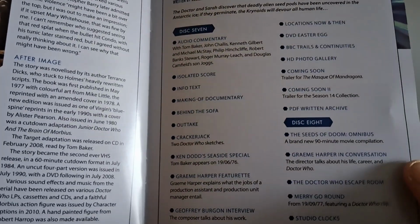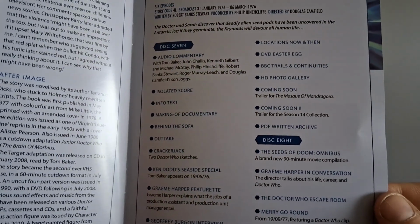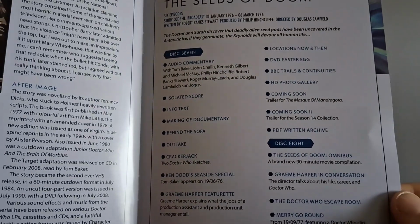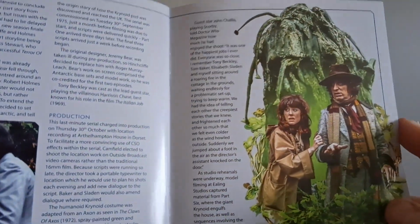You've got the Seeds of Doom Omnibus, a 90-minute version of this 6-part story. I've really liked the omnibus versions we've got for, say, stories like The Demons and The Sea Devils. They work very well, so I'm hoping Seeds of Doom works as a 90-minute version as well. Not to say I don't like the 6-part version, I think it's terrific, but it's nice to have that option.